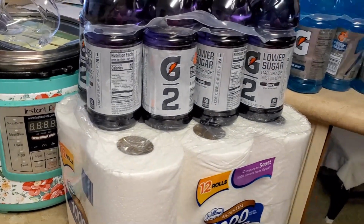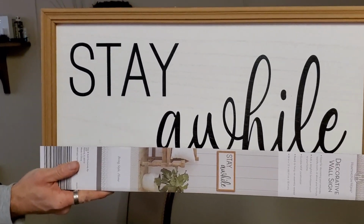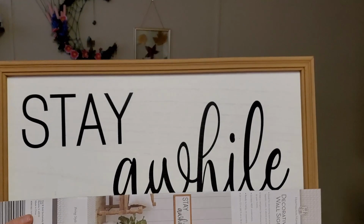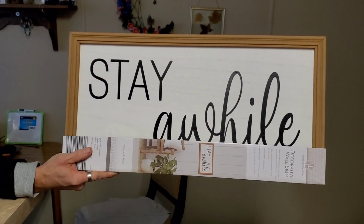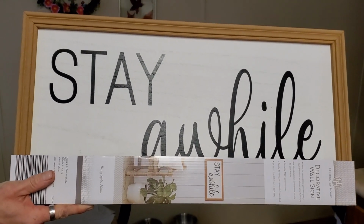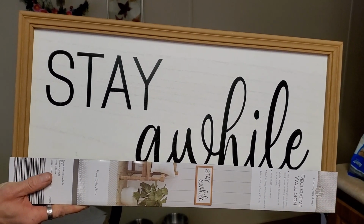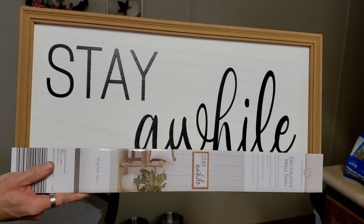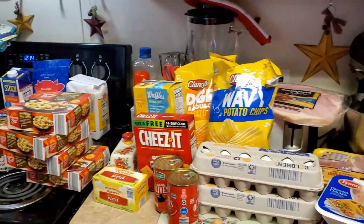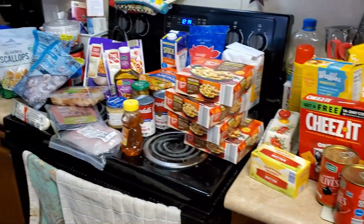Then the piece de resistance. Look at the sign I found at Aldi's. And guys, it was only $9.99. A sign that big at Hobby Lobby's, which you guys just saw my Hobby Lobby haul, they were like $59.99. I got that one for $9.99 at Aldi's. So that one's my favorite. But that is my Aldi's haul for this week, guys. Stay tuned. I'm going to do a quick meal planning with you guys on my new dry erase board.